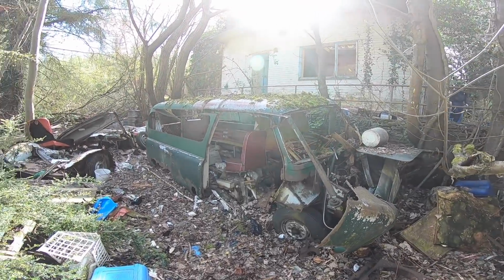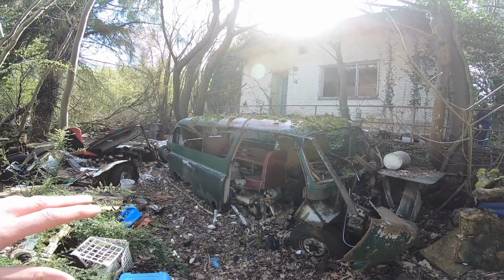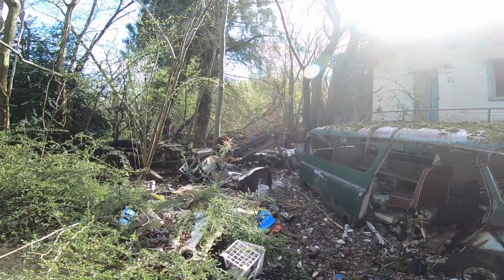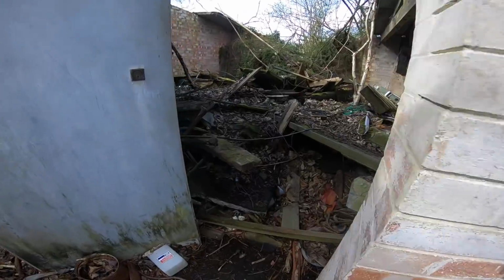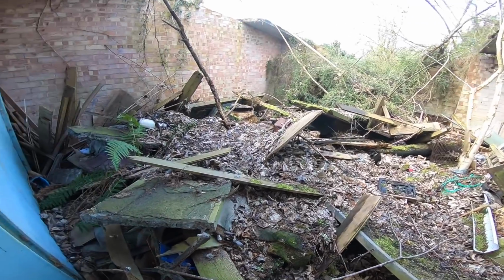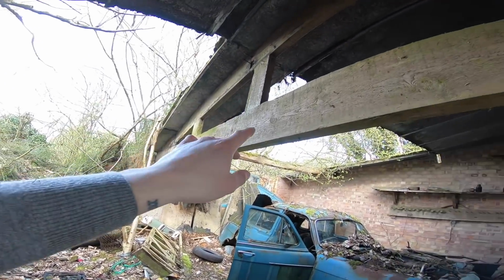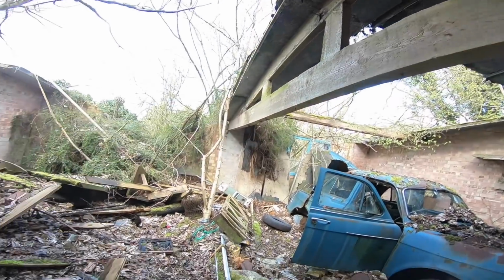There's that van. I'd love that today if it was restored, that sort of quirky old school. I like stuff like that. So all the roof's gone, both sides. The main beam is still there.